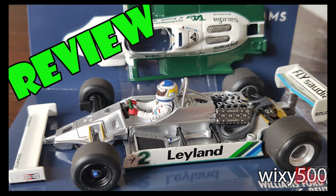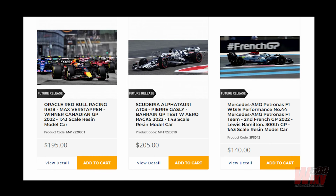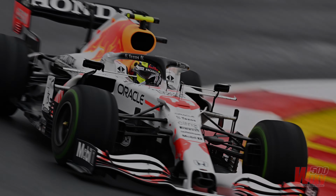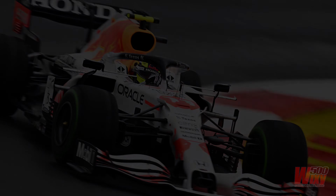I haven't done a straight out review of a Formula One model for about a year. It was this pile of rubbish from Minichamps. You can find it in the reviews playlist. I don't really purchase much modern day F1 these days because the pricing's out of control. But then I saw Spark had produced a model of this eye-catching one-off special livery of the 2021 Red Bull at the Turkish Grand Prix, and it's a little ripper.